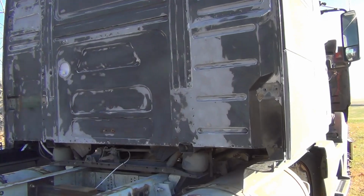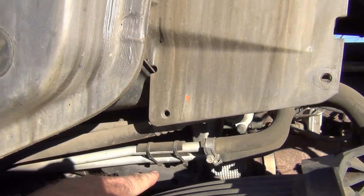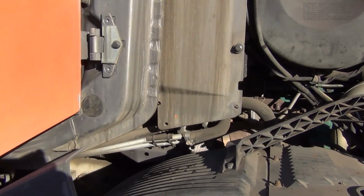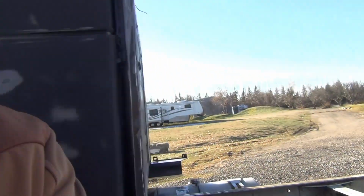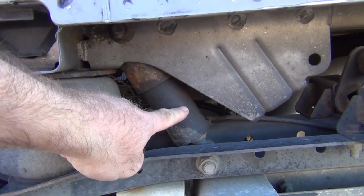It is possible that you sometimes also have to disassemble that rubber bushing that's hidden in behind there, take it right out and put new ones in. They're not really expensive, but it's a bit of labor to dig down into those. We're going to do the cab alignment, we're going to get all that done before we paint. The other reason for that is once we get him all aligned, we will be replacing these airbags and shocks.